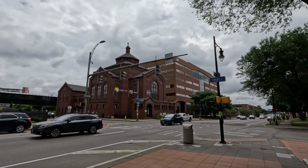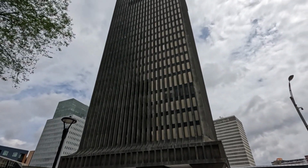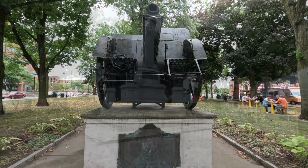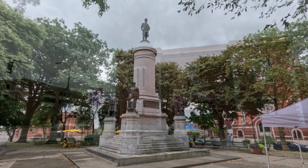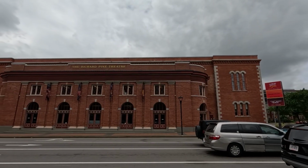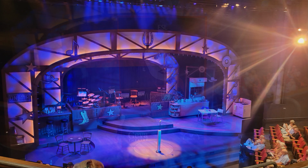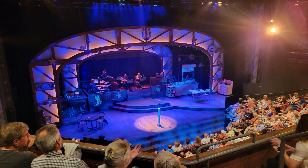This is the First Universalist Church, which opened in 1908, and across the street from the church is Washington Square Park. The Jiva Theater was originally built in 1864 as a convention hall. It was purchased by the Jiva Theater Group in 1982. And here's just a little glimpse of the inside since we did attend one of their performances.